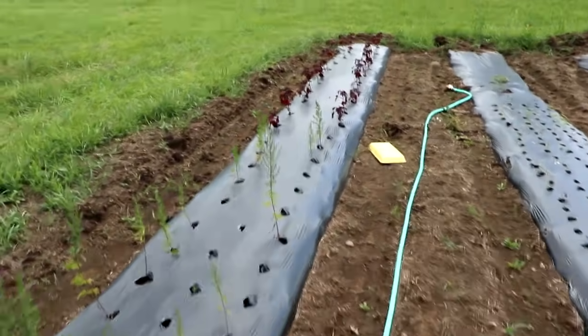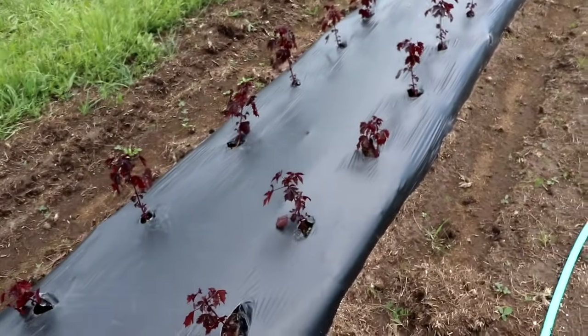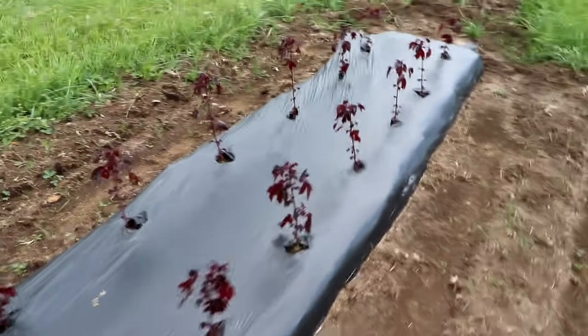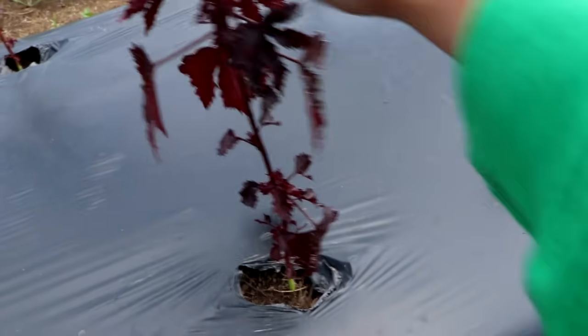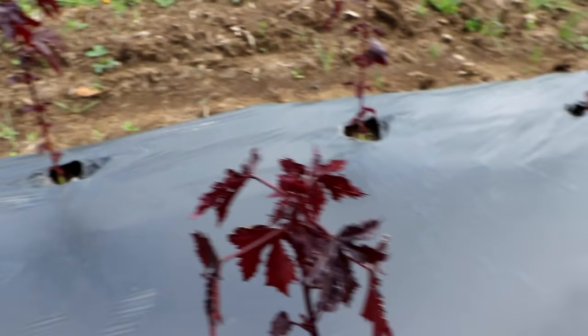And then the end of this row is my mahogany red hibiscus. It's doing well. It's gonna grow to be very large, very much in charge, and it will fill up this entire block. But right now, this is what it looks like, and it's about, I would say, 14 or 15 inches tall, all of them. They're actually quite uniform.